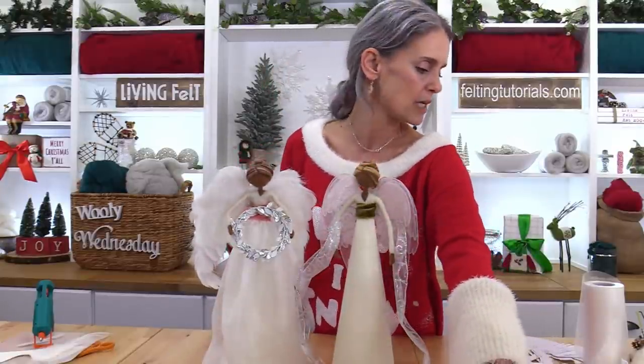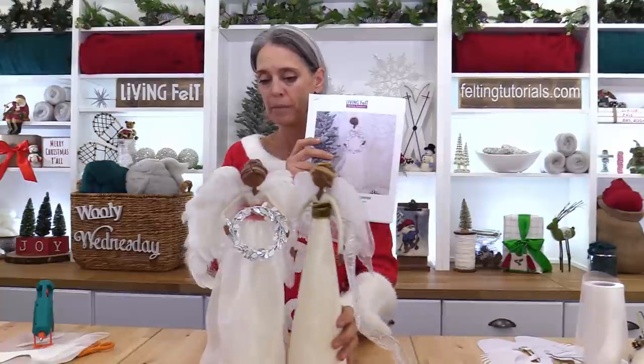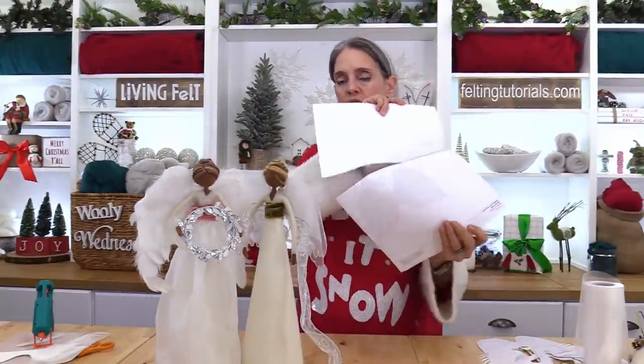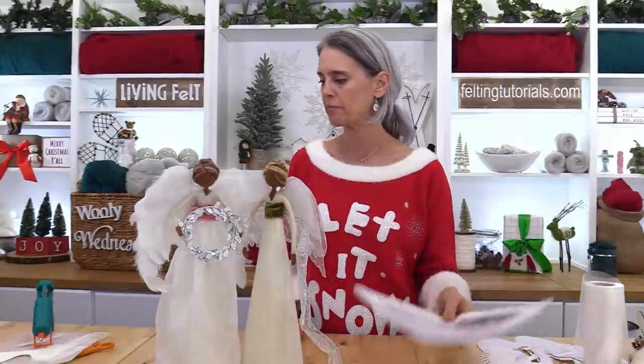And I showed you all the wing patterns. So all the wing patterns are in this pattern, which you can get on our website. And what you'll see is we just used as many pages as we needed to get them all on there and get them cut out. Once you cut them out of paper, you have them.